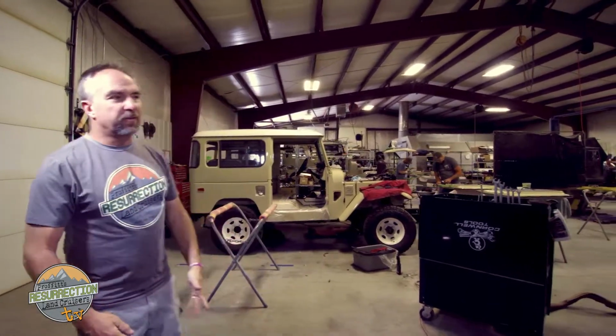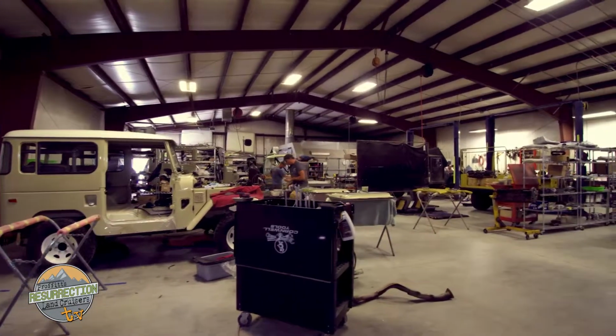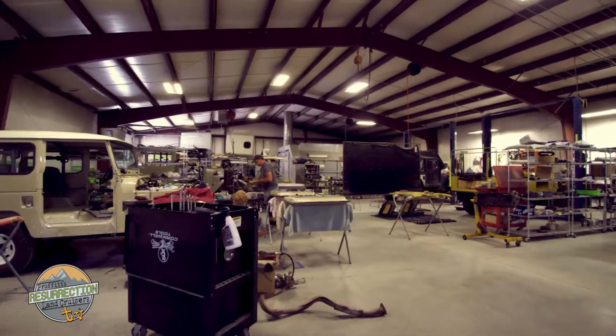So, in case you guys couldn't tell, I love building Land Cruisers. And coming to work in this place every day makes me a very, very lucky man. I'm fortunate to be able to work with the group of people that we have here who are excellent.